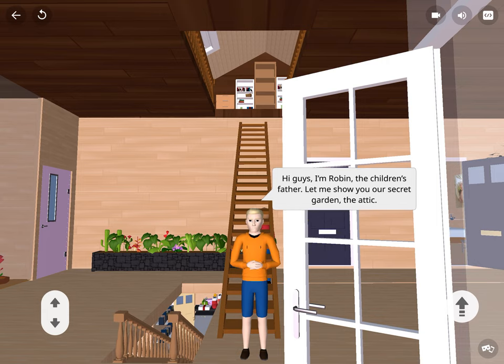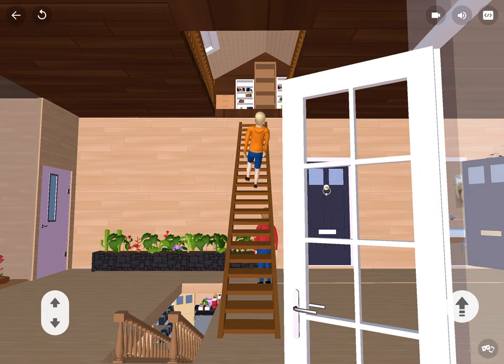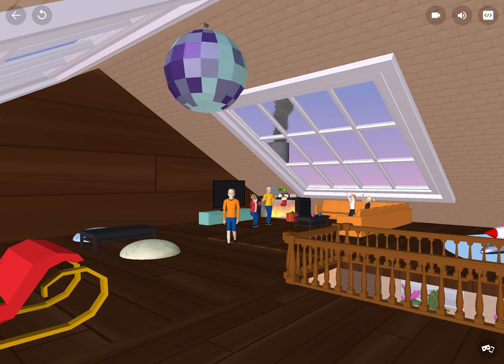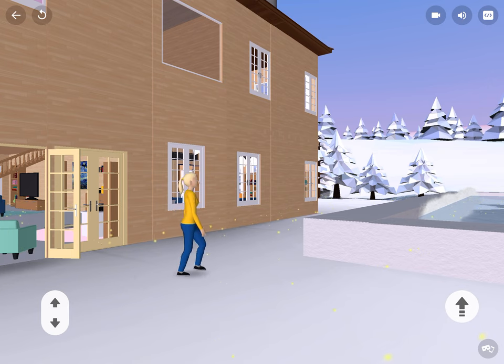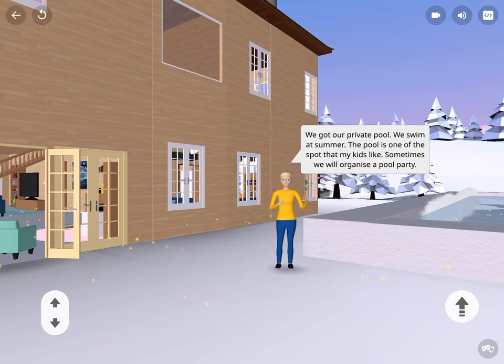Let me show you our secret garden, the attic. We spend our family time here. We got our private pool. We usually swim in summer. The pool is one of the spots that my kids like. Sometimes we will organize a pool party.